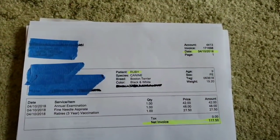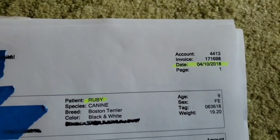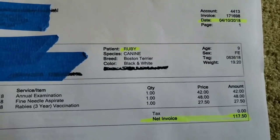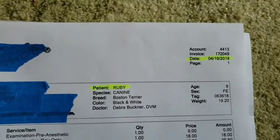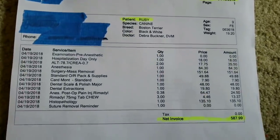On April 10th, I took Ruby in to have a bump tested. That was $117.50. On April 19th, we had the mast cell tumor removed. That was $587.99.